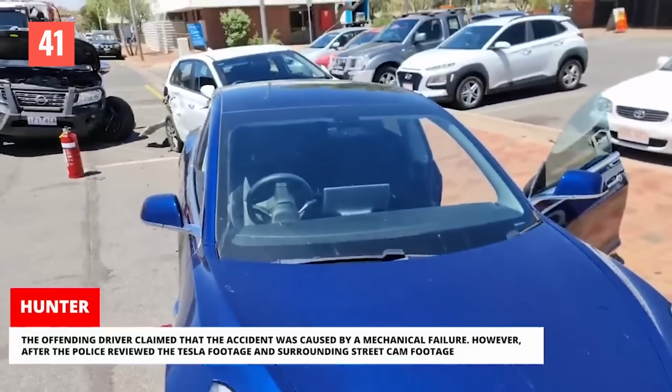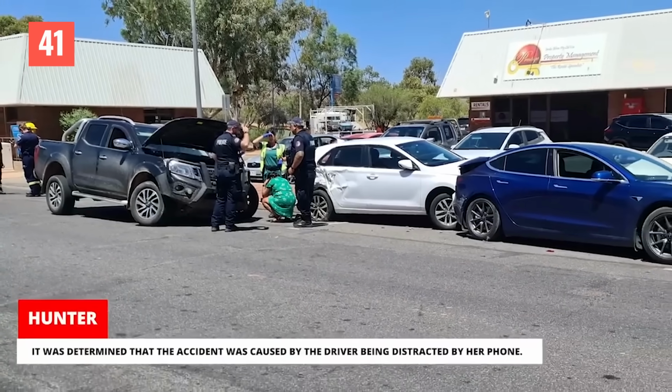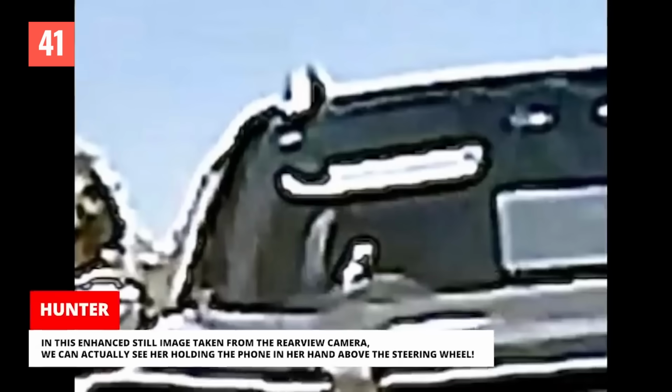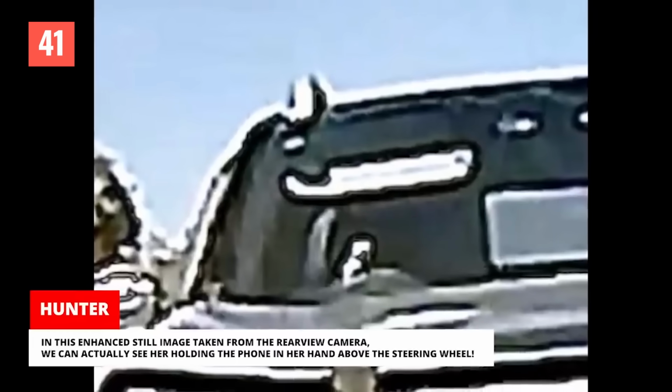However, after the police reviewed the Tesla footage and surrounding street cam footage, it was determined that the accident was caused by the driver being distracted by her phone. In this enhanced still image taken from the rear view camera, we can actually see her holding the phone in her hand above the steering wheel.